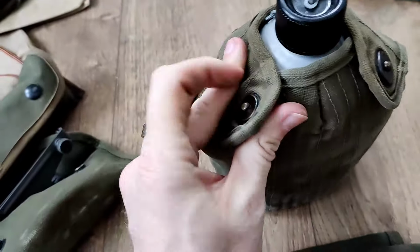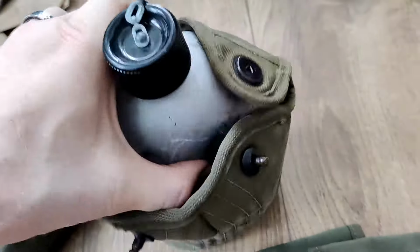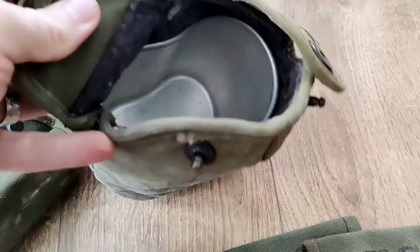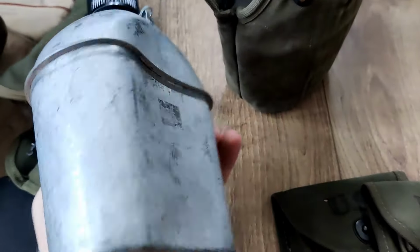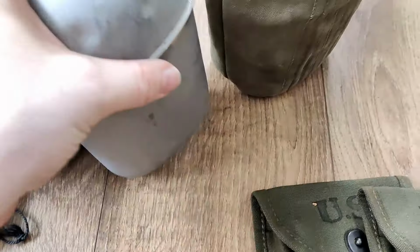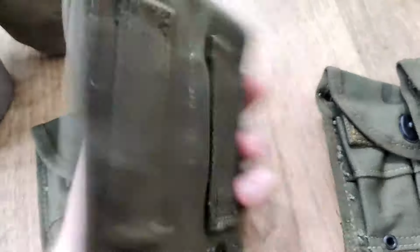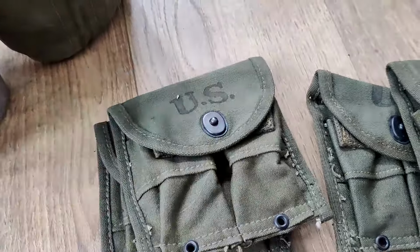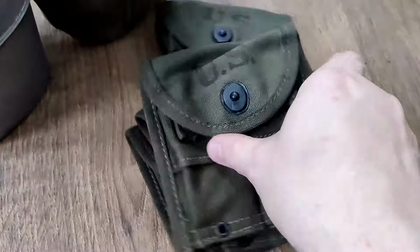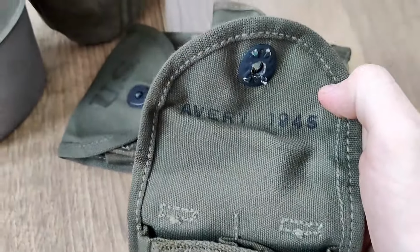A standard U.S. canteen from World War II. This one is dated 1945, and the case that it's in is insulated. See the insulation there. I believe these are all 1911. They may be M1 carbine pouches, but I believe they're 1911 pouches. All of them are made by Avery, and all are 1945 dated. There's 5 of them there. And these are probably unissued. I don't think these were ever actually used.